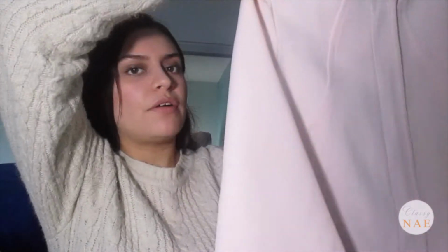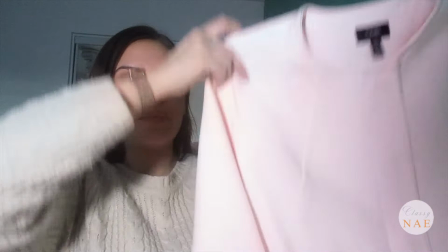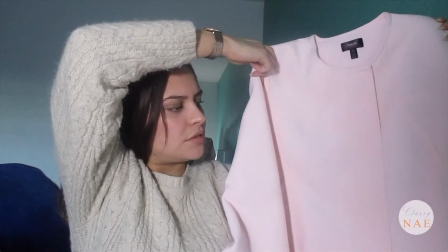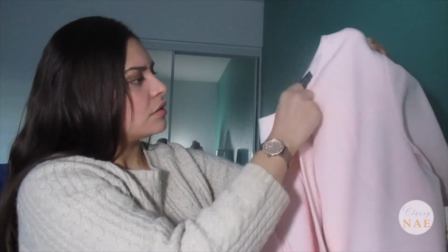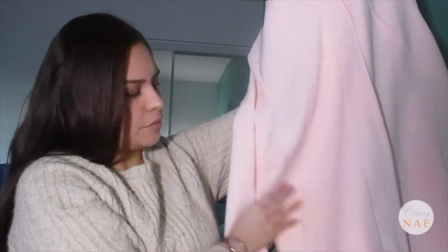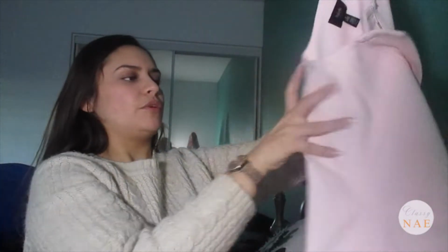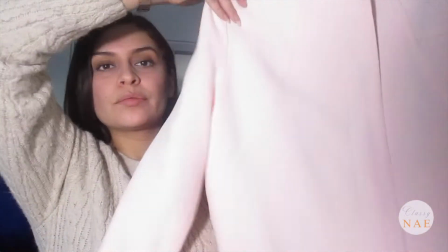So it's beautiful. I also found this Rafaela. This is Rafaela Studio, size small. I don't know how to describe this. This is also a light pink coat. So yeah, it has a zipper opening. It has two front pockets. So yeah, super beautiful. And it said here it was brand new. It's brand new with tags, and it says here it's $110 originally. So yeah, beautiful.